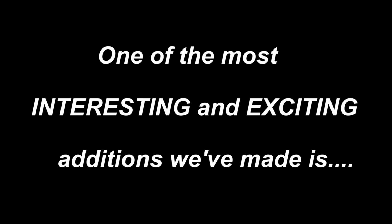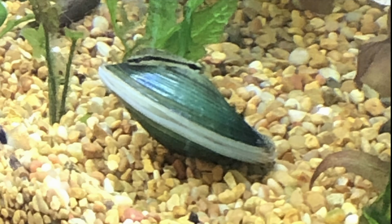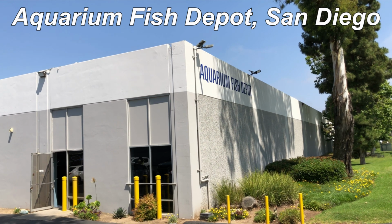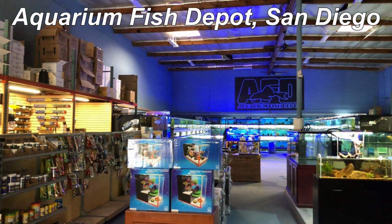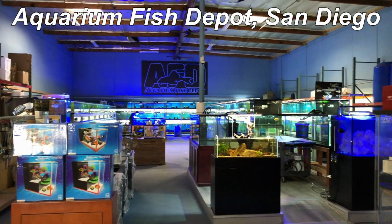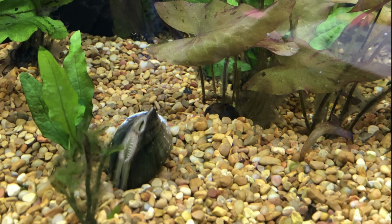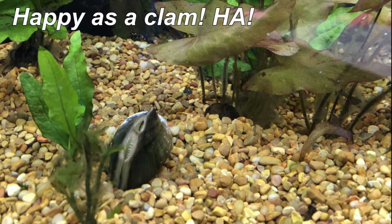One of the most interesting and exciting additions we've made is, drumroll please, a clam. We were in the aquarium store and saw that they had freshwater clams. In all my years in this hobby, I'd never seen one before, so we just had to try it out. It might seem boring, because come on, it's a clam and doesn't do much, but it's so satisfying to see it open and make subtle movements. We can tell that it's actually grown since we've added it, so hopefully it's happy. Happy as a clam, you could say.